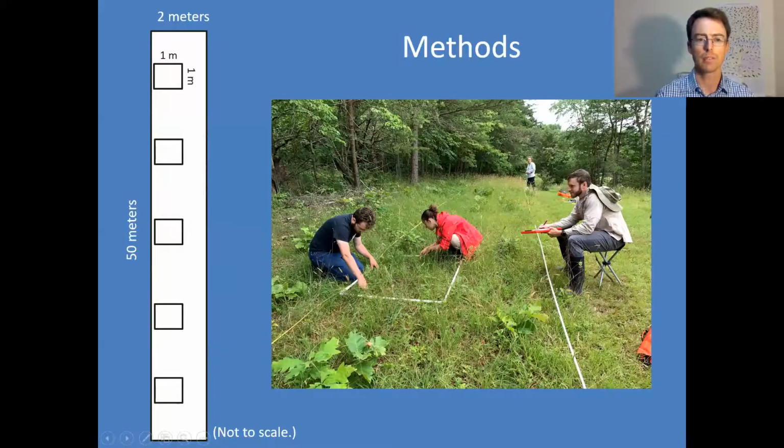So at those 38 sites, we used a 50 by 2 meter plot survey method. We laid out a 50 by 2 meter area with measuring tapes, and within that area, we did 5 1 by 1 meter plots. In the photo, you can see what we're doing. In those 1 by 1 meter plots, we counted every single plant species and estimated percent cover of each plant species in the quadrats. In addition to that, we added any species that we saw in the rest of the plot to the total number of species.